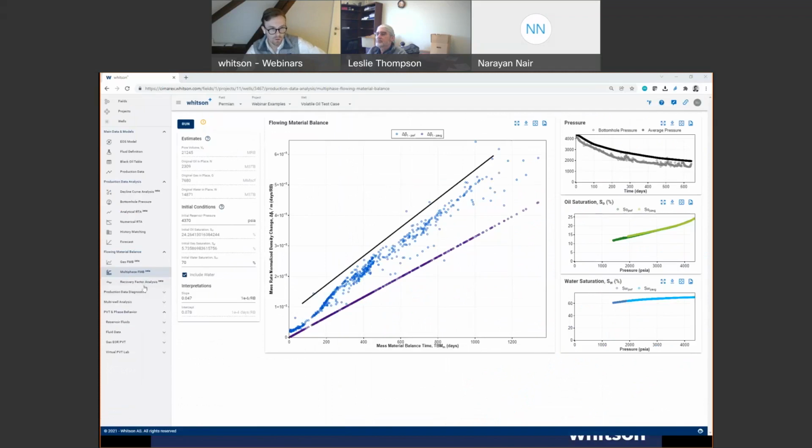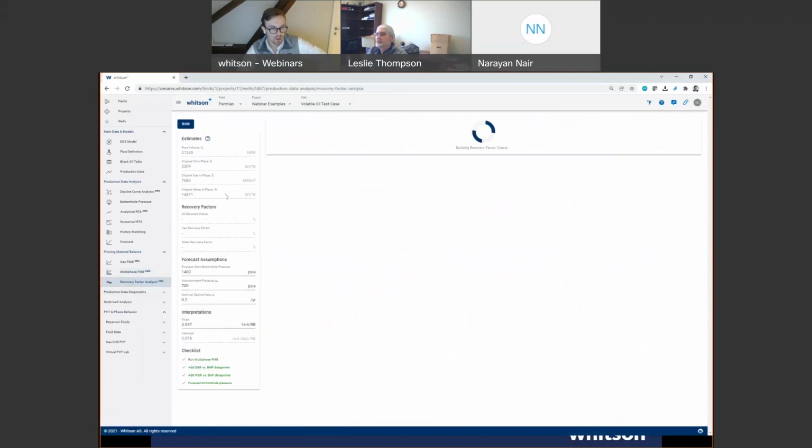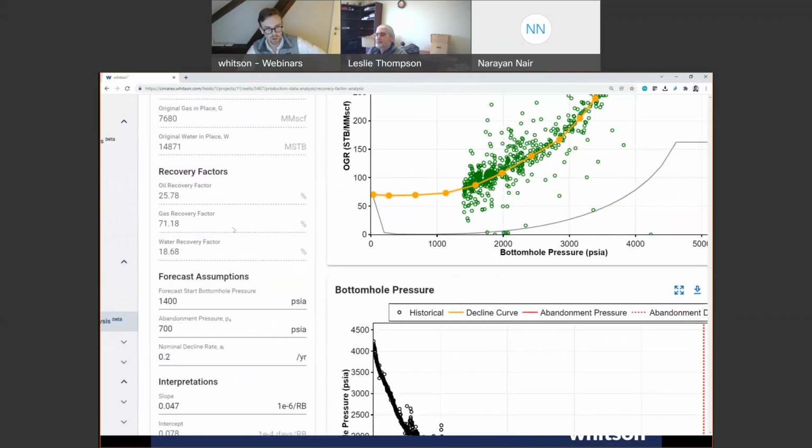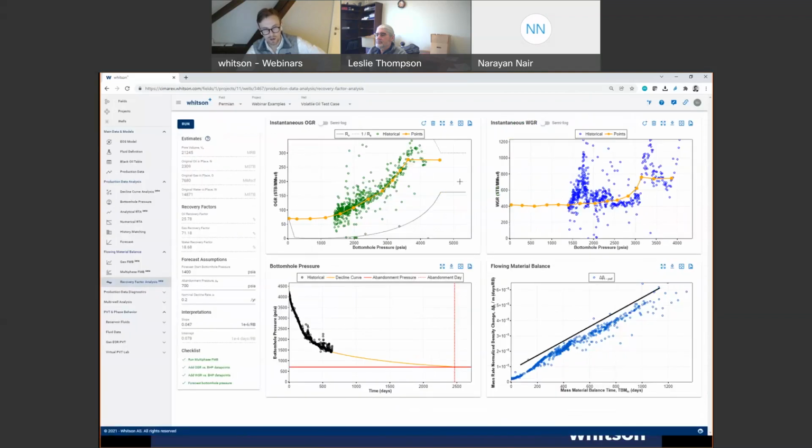That's also linked to a recovery factor analysis module. I'll not talk too much about that module today, but it's essentially a way for you to forecast your relative rates and pressures, link that with your multi-phase flow material balance exercise, and get some recovery factors for all the different fluids inputs.